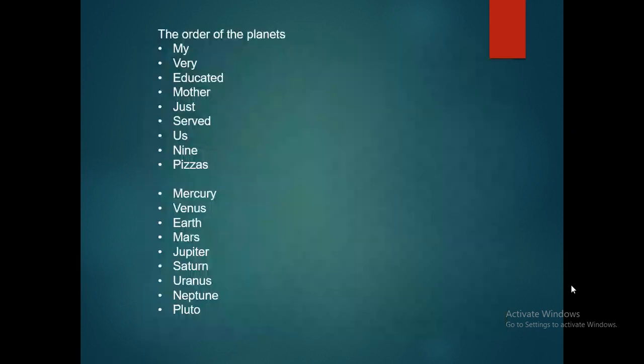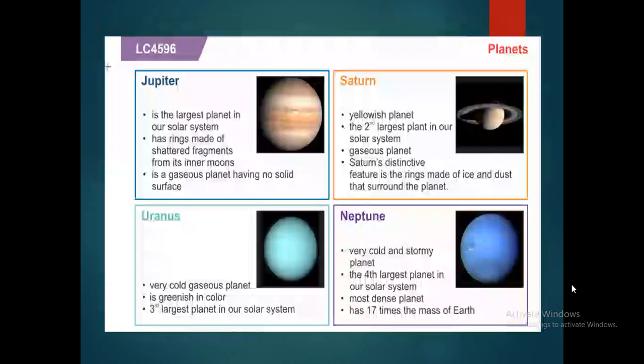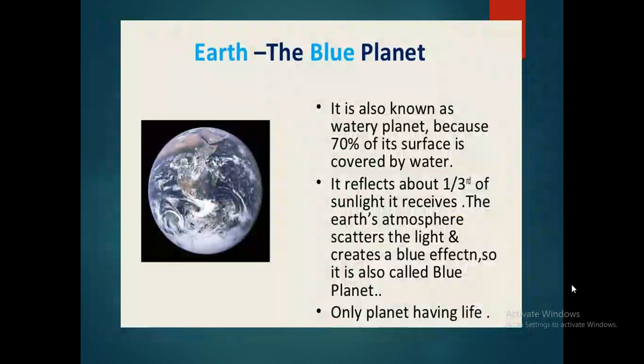In last class, what we have learned, a quick recapitulation will do here. I explained about Earth, the blue planet, and why it is called the blue planet. Because 3/4 of it is covered with water. It reflects about 1/3 of the sunlight it receives. The Earth's atmosphere scatters the light and creates a blue effect. So it is called a blue planet.